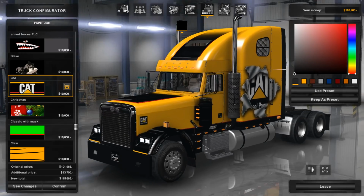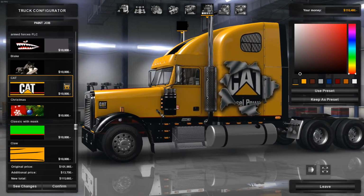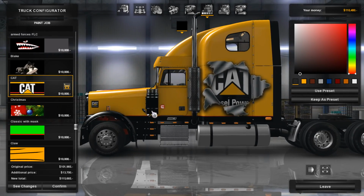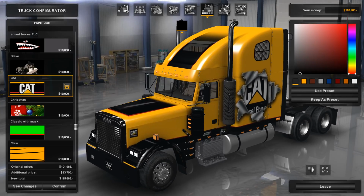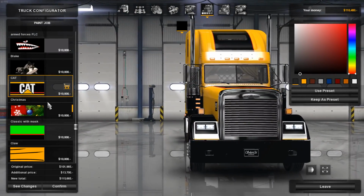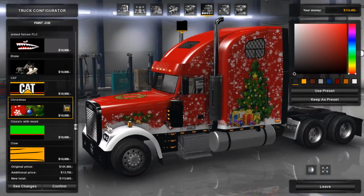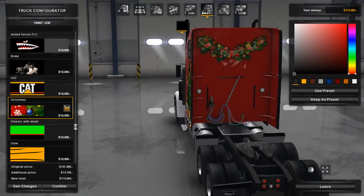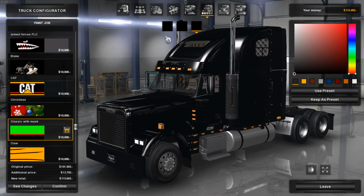We got the Caterpillar. Now this one is really awesome. I really like it, especially if you go with the Caterpillar engine, which right now looks kind of odd because I got the Cummins badge going on there. But yeah, you got that one. It's pretty nice. Let's see. We got, if you want to celebrate Christmas early this year, then you can use this one. What else do we have? We got a classic with mask.